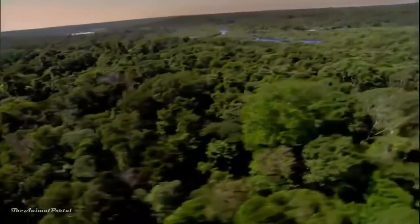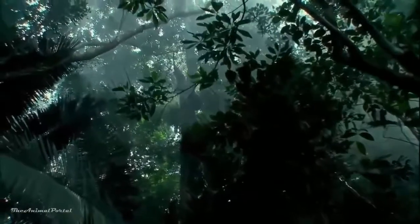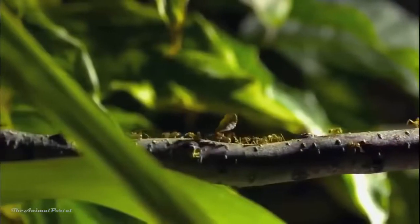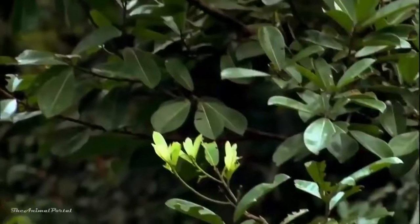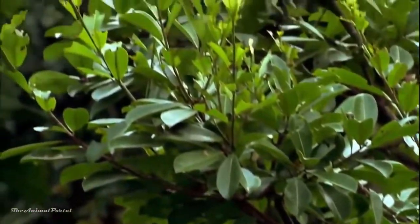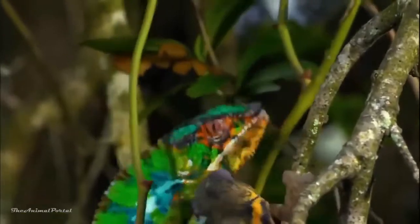The Earth's equator are the tropics. Dense, hot, rain-drenched. More than half the world's plant and animal species live in swamps and jungles. It's a vertical landscape that pushes the very limits of animal engineering. And when animals so brilliantly equipped come into contact, some of nature's most remarkable moments unfold.